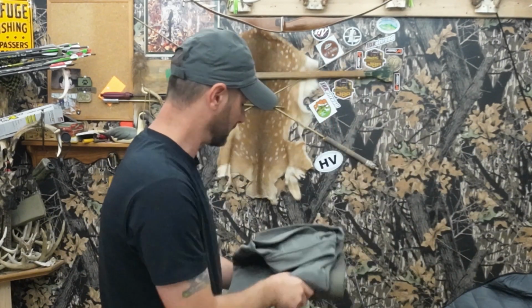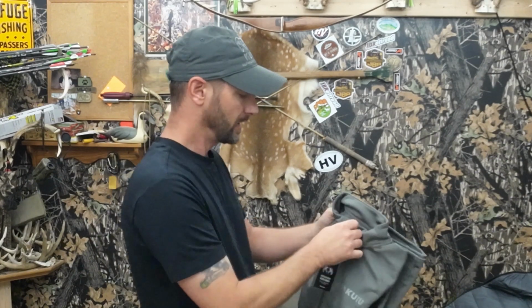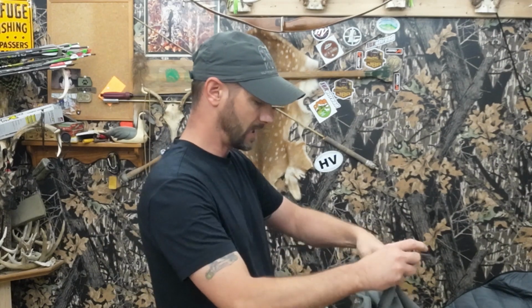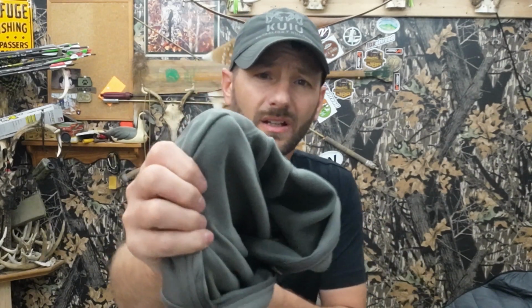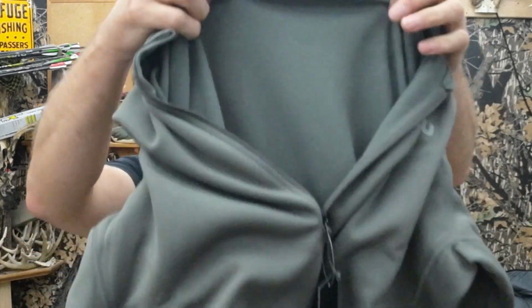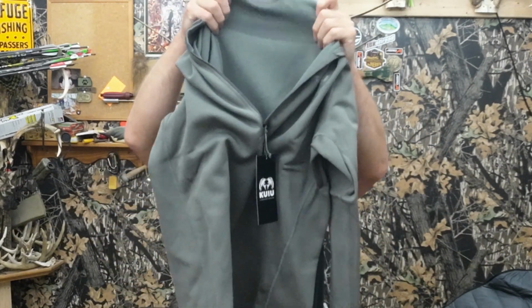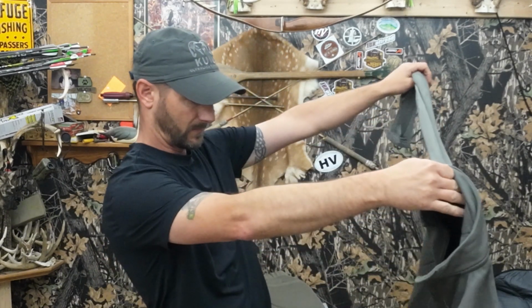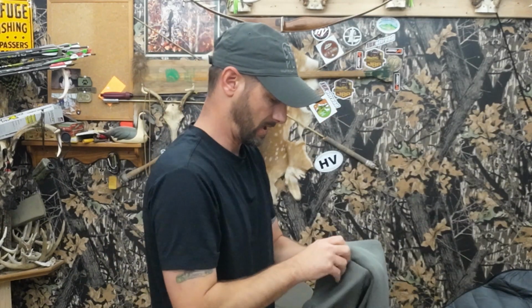Next up is the Pendleton. This is my mid-layer shirt. I'm not going to try it on. I just want to look at the insulation. I don't even know if you guys can tell. I normally can tell what I'm looking at. It's stretchy. I can see some light through it, which means it's not going to be a real heavy layer, but looks pretty good. I am going to try it on.